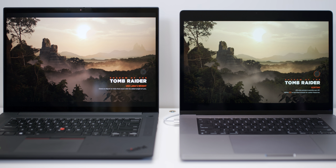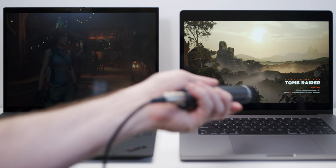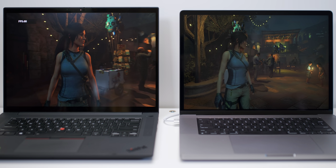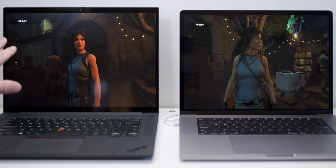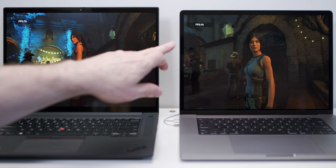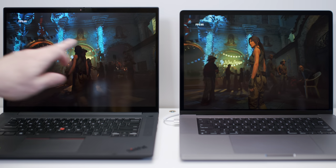So I can already hear the fans on this one. Oh, that one loaded quick. There you go, woof. Liking that, 80 FPS. Same settings, okay, on both of them. Oh, that just dropped down, 90 FPS. Is this gonna drop down? No, this is dropping down quite a lot. That's staying high. Look at that.